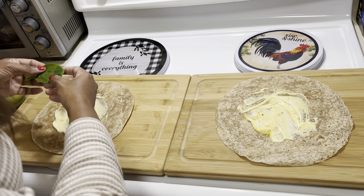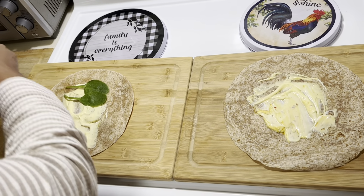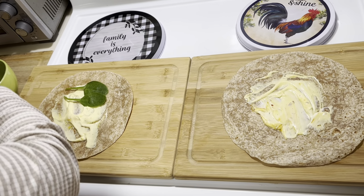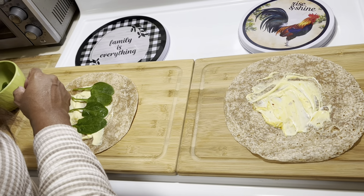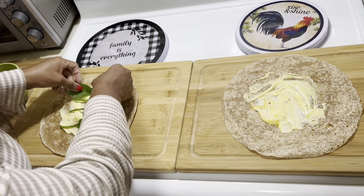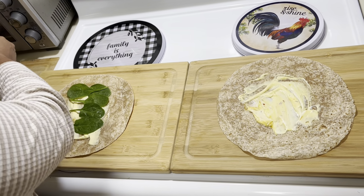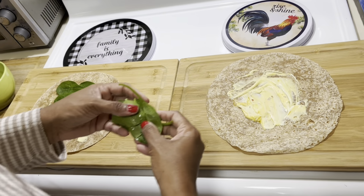So I made these wraps last week for the kids, but Joshua had oven roasted turkey last week and Leah had Black Forest ham and they enjoyed it, so that's why I'm repeating it this week, because they loved it. Leah was like, yeah, that tastes really good. Josh.